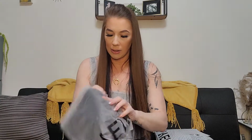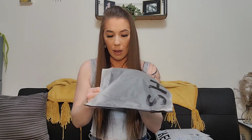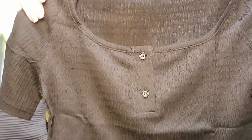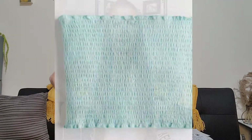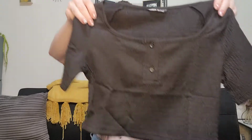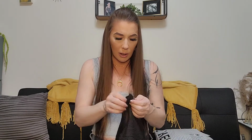Moving on, we have this little guy. It says that it is a medium, and I don't have the price on this one. Not all of them have the price, but some of them do. Oh, little black crop. But this one has a little bit of a different texture to it. It almost feels like the back of the tube tops that had that scrunchy detailing to it. This whole shirt is that. So I think that's super cute, but just again, a basic little black crop top with a little bit of button detail. Let's see, do these come undone? They do. So you can unbutton it if you want to. Yes, girl, yes.